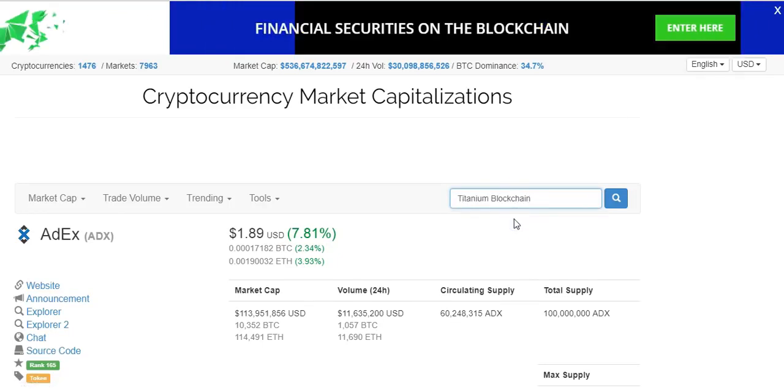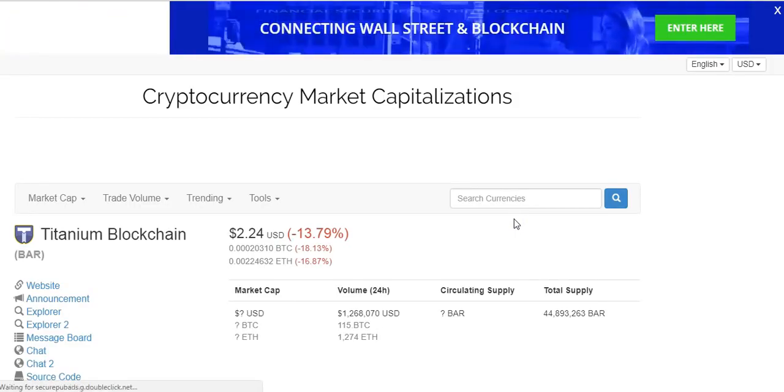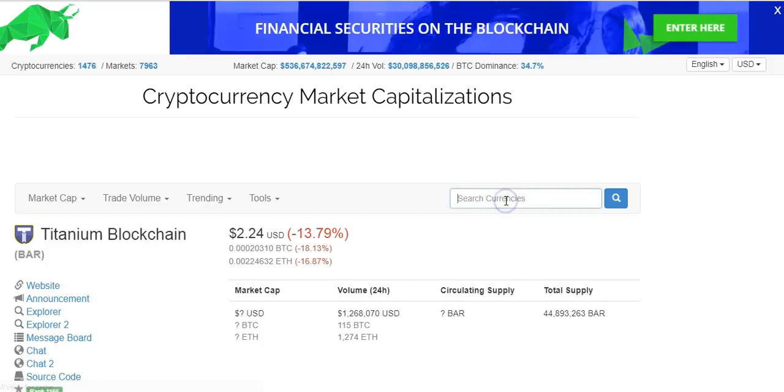And then also titanium bars. Is it down today? Okay, it is down today. 224. Hopefully it's up tomorrow. So 224 for that.